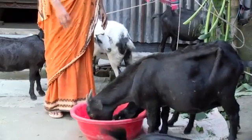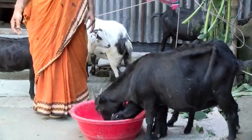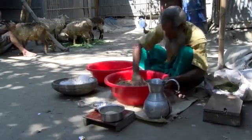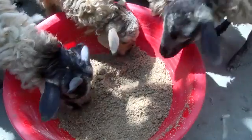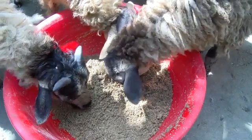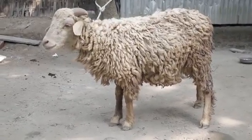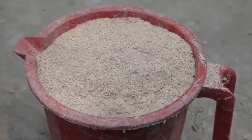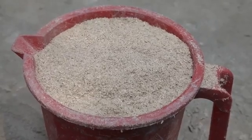To fatten sheep and goats, also give them protein-rich feed for about 3 to 6 months. You can make concentrate feed from bran, grains or pulses that are easily available. Feed the animals twice a day. At least 1% of the body weight of concentrates is recommended. You'll need to weigh your animal. If the animal weighs 20 kilograms, give them 200 grams or 1 cup, one in the morning and one in the evening.